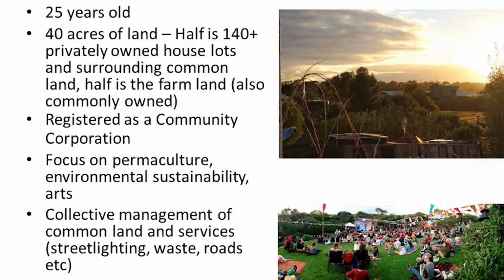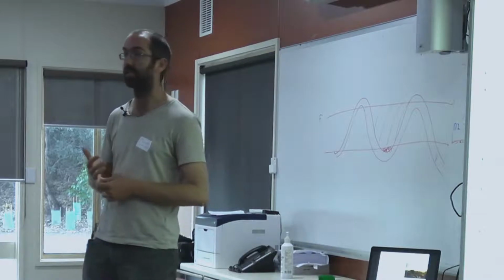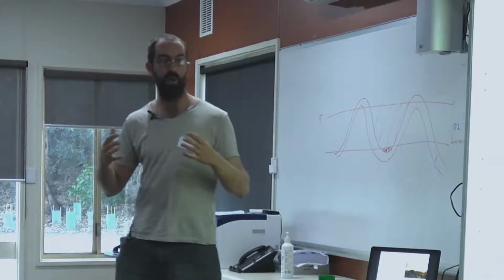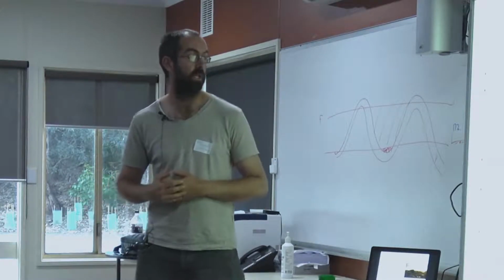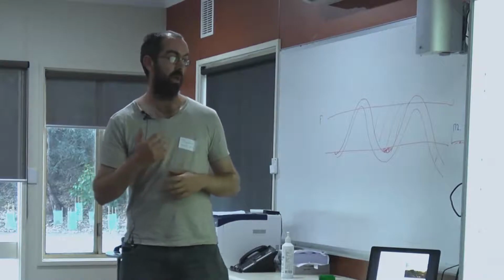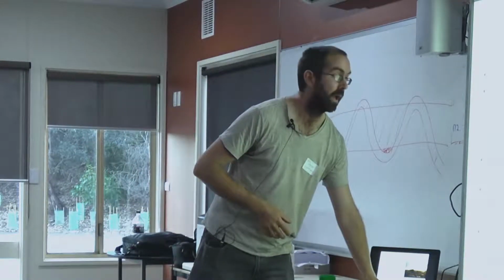It's registered as a community corporation, so basically the houses themselves are able to be privately bought and sold on the open market, but the common land is owned by everyone who owns property within that village. There's a strong focus on permaculture, environmental sustainability and the arts, and there are controls about what kind of houses you can build within the village. They also collectively manage all of their common land services, things like street lighting and waste, so the council doesn't manage any of that.